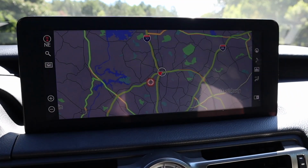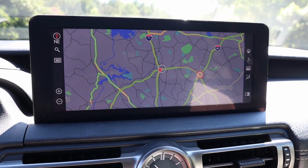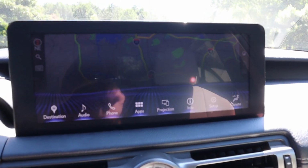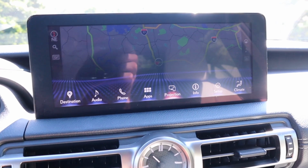So currently we are on the navigation, so you can see that moving while I use the trackpad. We can also click on menu now and get to some more of these icons. So you have audio, phone, you can get into apps.